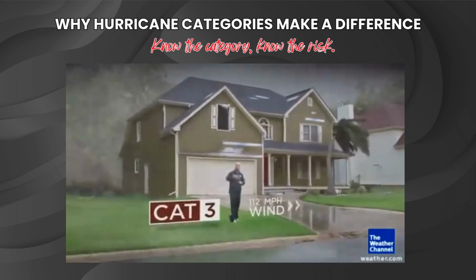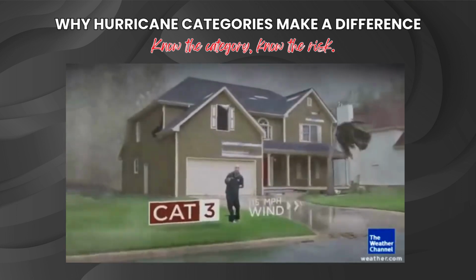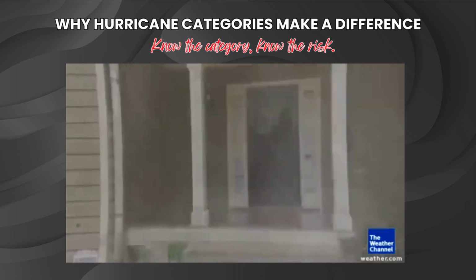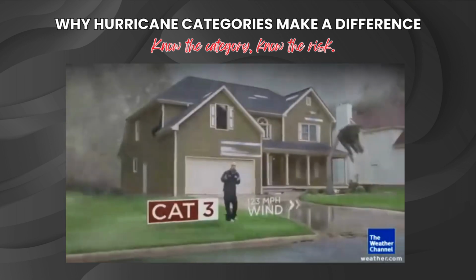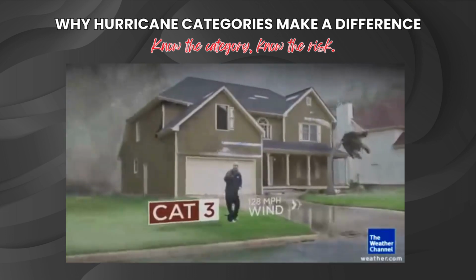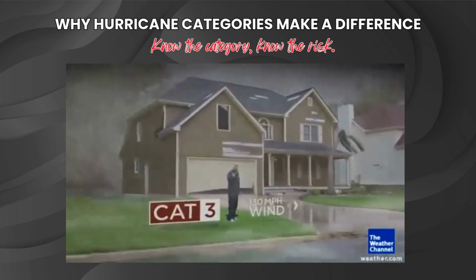Category 3. It's not anything except really bad news. In a Category 3, you can have the door of the house blown in because the winds get so strong. You can have the roof of the house start to flap up and down in the wind because it can lift off those weak points, and a lot of those trees start to fall.